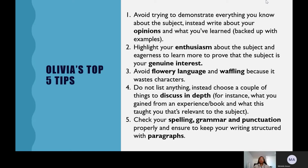My second top tip would be highlight your enthusiasm about the subject and eagerness to learn more to prove that the subject is your genuine interest. I think it's really important to show genuine interest and make the admissions officer actually think that, okay, this is a subject that you want to study for real, not just for other reasons. And I think being enthusiastic and eager to learn, especially if you don't really have much experience or things to discuss, just show that you're eager to get into it and learn along the way.